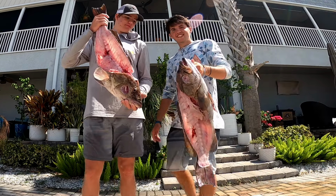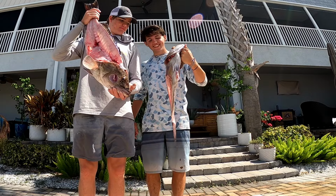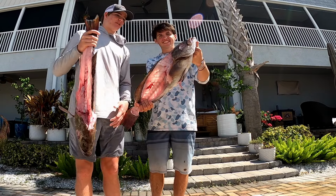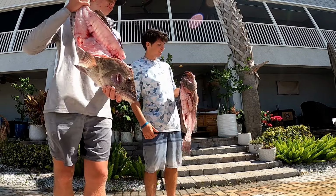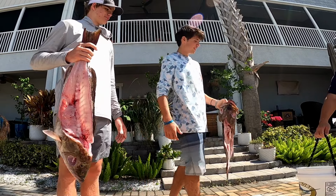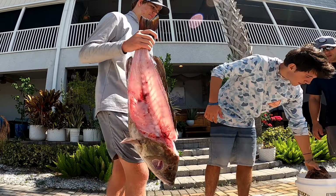Filleted up. Look at these gag groupers. Filleted up, they're so much lighter. Oh my god. We shaved off like a couple bones. So these are not going to actually go to waste. We're going to use them, not we. We're going to donate them for crab trap bait.